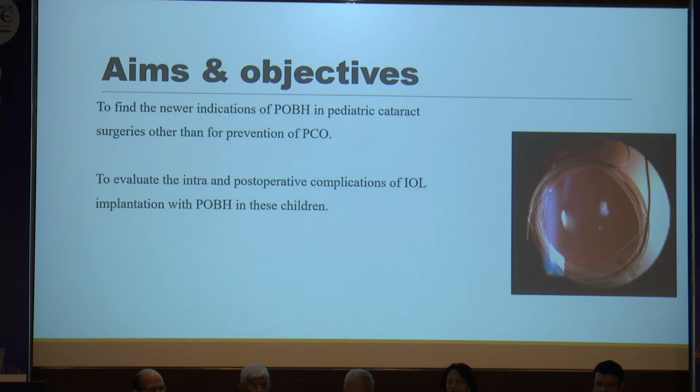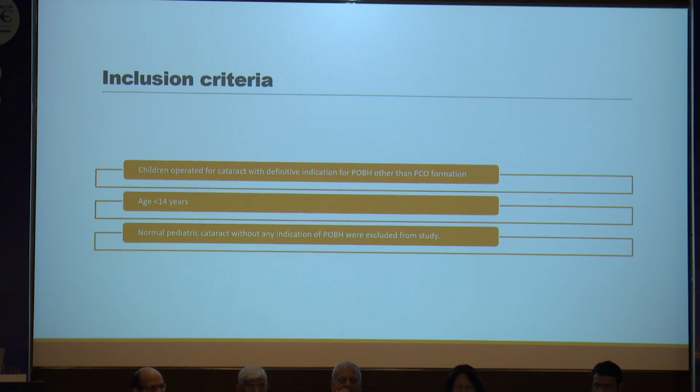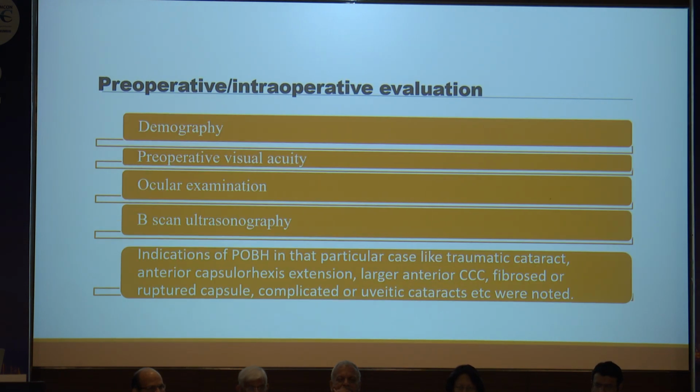The aim of the current study is to find newer indications of POBH in pediatric cataract surgery other than prevention of PCO, and to evaluate the intra- and post-operative complications of IOL implantation with POBH in these children. This is a retrospective, non-comparative clinical interventional study done at Sadguru Netra Chikitsalaya, Chitrakoot in 2019. Children operated for cataract with a definitive indication of POBH other than PCO formation were included in the study. Pre-operative and intraoperative evaluation were done, and the indication of POBH in each case was noted.